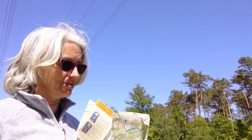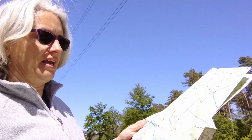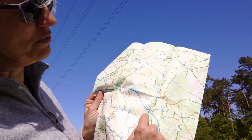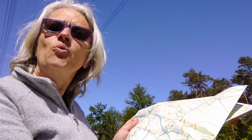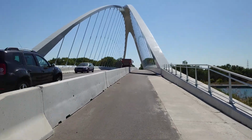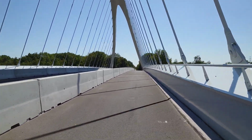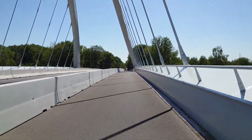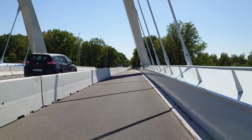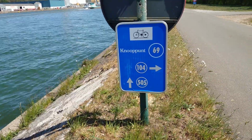So I put on my Classico based on the node system for cycling in Limburg, and I have a map here, and we're here going up to point 69, so we did just 29, so we're around here and we still have a long way to go. We arrived at point 69, we have a few more to go, so let's move on.